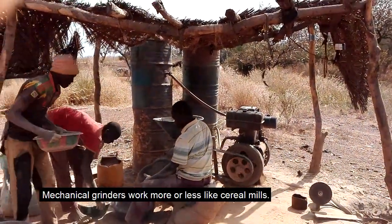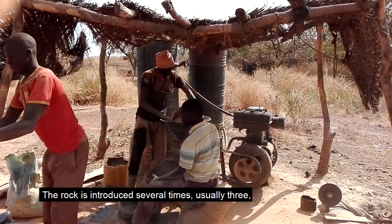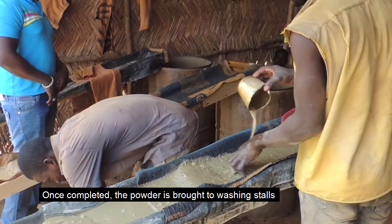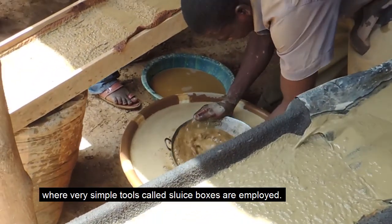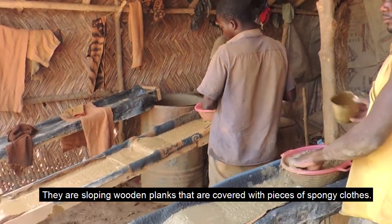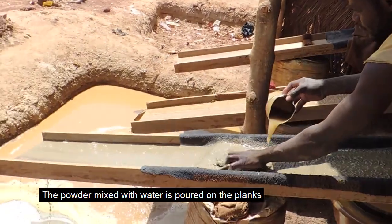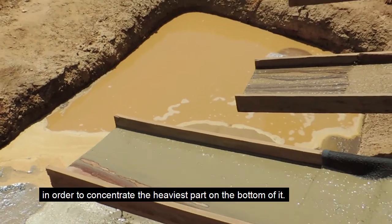Mechanical grinders work more or less like cereal mills, and the rock is introduced several times, usually 3, in order to be reduced completely to very fine powder. Once completed, the powder is brought to washing stalls, where very simple tools called sluice boxes are employed. These are constituted by sloping wooden planks covered with pieces of spongy cloths, and the powder mixed with water is poured on these planks in order to concentrate the heaviest part on the bottom of it.